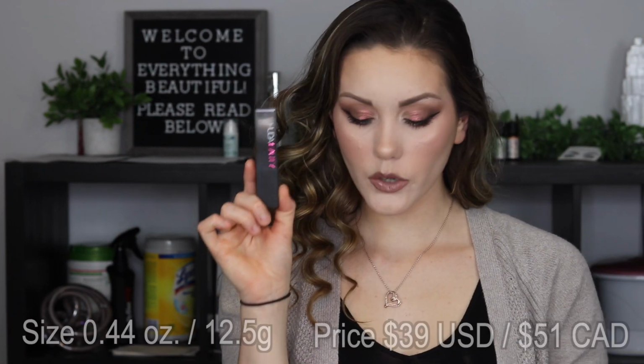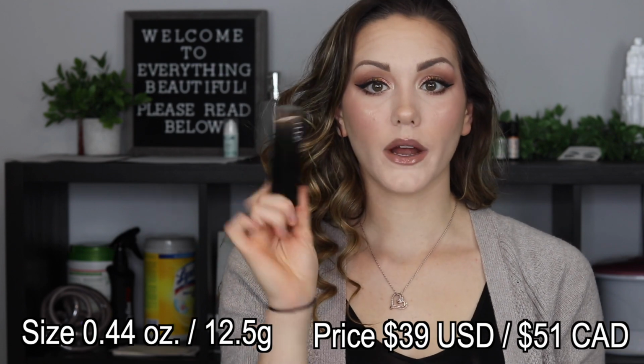I have broken out while using it before, not quite sure. I can never figure out whether it's from that or not, but I wouldn't be surprised because of how much fragrance is in it. And it's just not my absolute favorite. It's not the worst foundation, and some people love it. It's great coverage. But I'm really excited to try this. This foundation retails for $39 US and $51 Canadian.